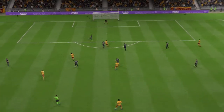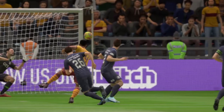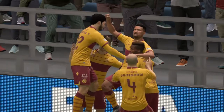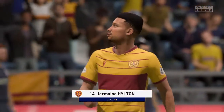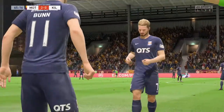But the Motherwell front line are punishing Kilmarnock. Look at this ball though. A great run, and he's found himself in a bit of space. And he's just hammered that top right. The keeper didn't stand a chance. That's a phenomenal strike. Motherwell 2, Kilmarnock 0. Jermaine Hilton, phenomenal strike. And he had his hand in that first goal as well. He's causing all kinds of problems on that left wing.